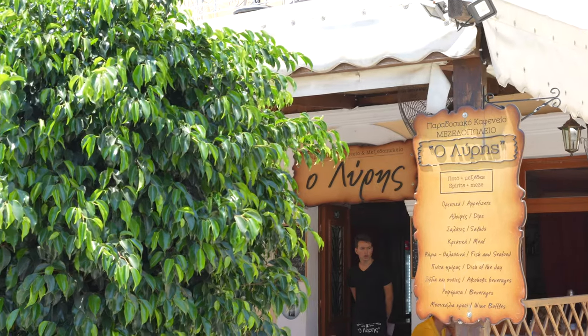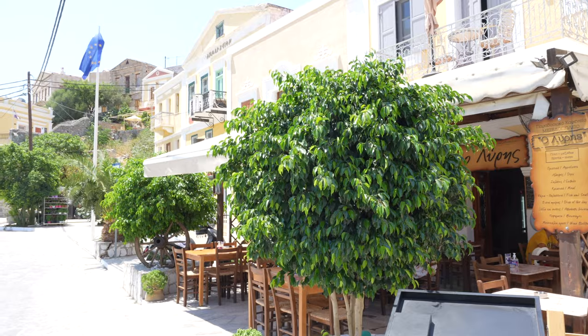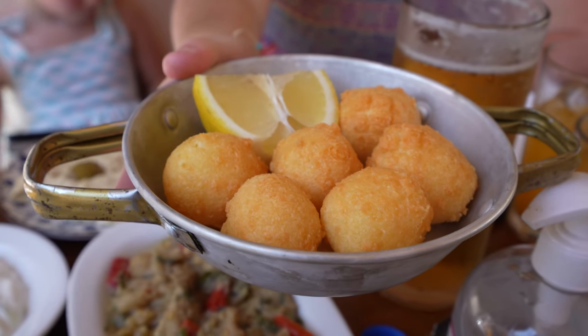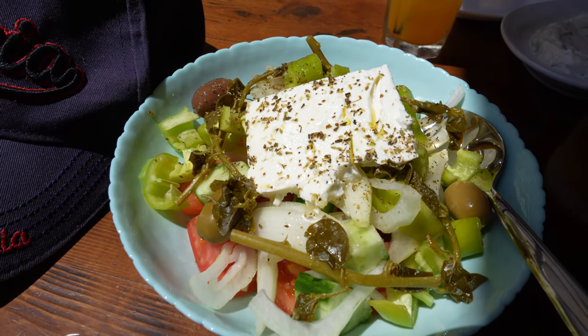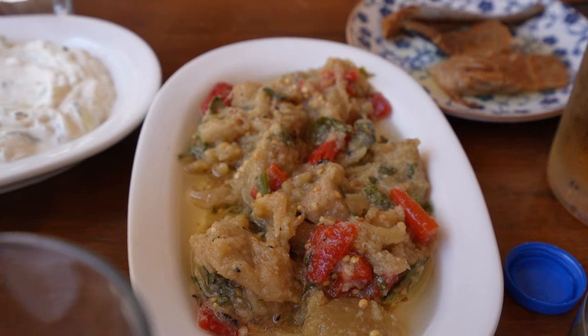Close by the sponge shop is the traditional restaurant Kafenio Lyris, one of our favorite places to eat in Symi. They serve small plates or mezes of fresh local seafood and other traditional Greek dishes. This place is frequented by locals. It's a little off the beaten path, but definitely a not-to-be-missed restaurant.